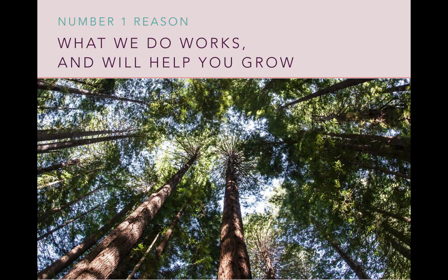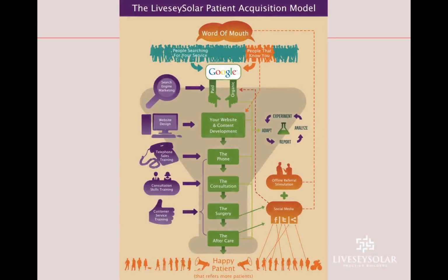And we've taken now all of this experience and distilled it into a model that we call the Livesey Solar Patient Acquisition Model. And I'll explain this model as I go for a moment. This is the model that begins with the word of mouth at the top, essentially the premise that there's way fewer people that know you than people who are potentially searching for your service. And so what we aim to do is, of course, get both of them, but what we really want to do is get those who are searching for our service to raise their hands so that we can connect with them. And we do that mainly through Google.